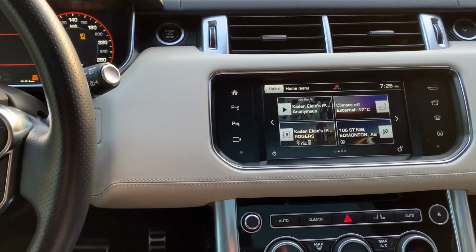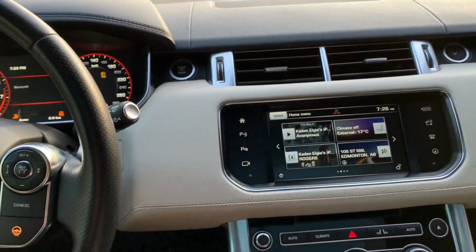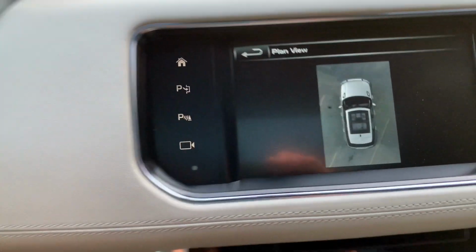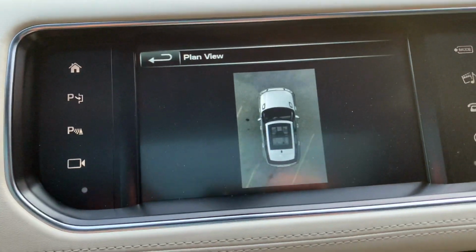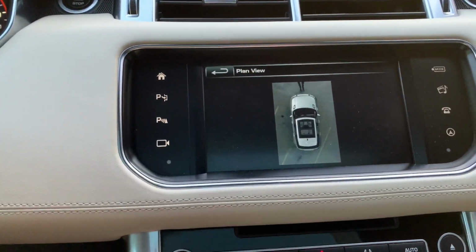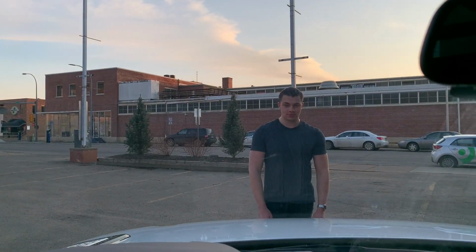Now, as we go back to home, everything looks pretty normal. Everything you'd see in your regular vehicle, except for this: we have a 360-degree on-top view camera. Check this out. You see everything in live time on this screen. You see those pair of legs there? That's Spencer.